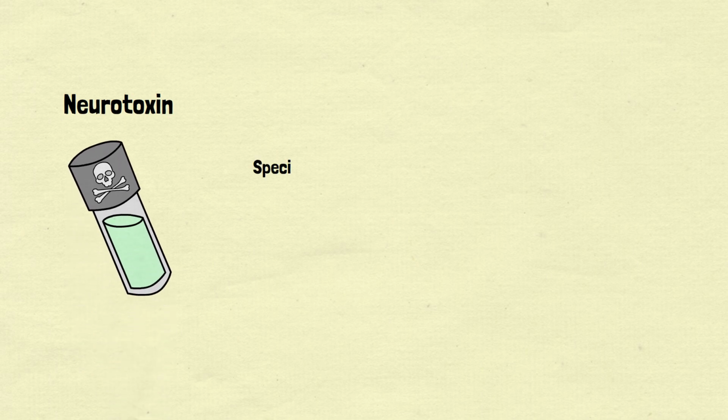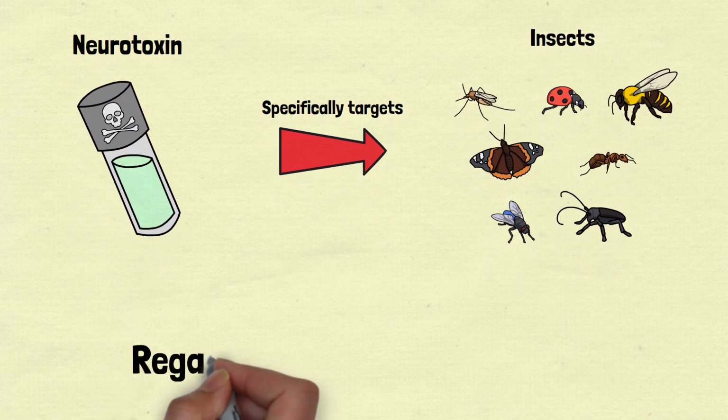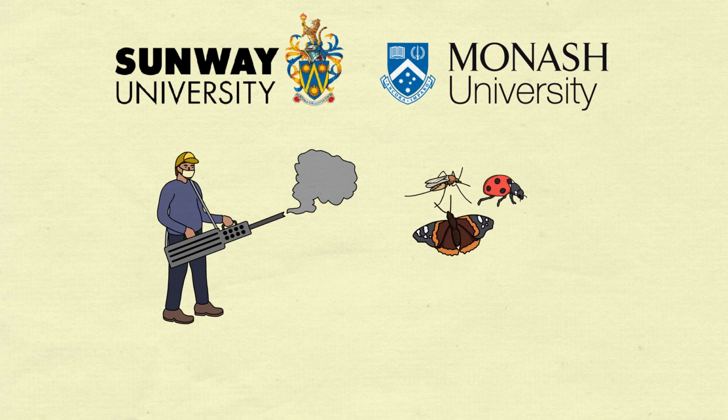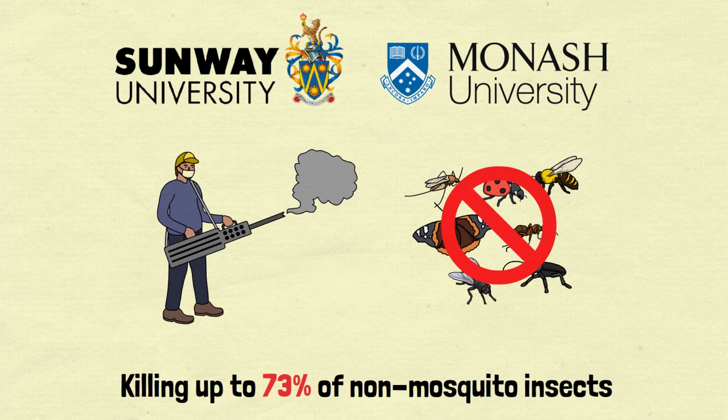The active ingredient of the fog is a neurotoxin that specifically targets insects. However, this neurotoxin kills insects regardless of if it's a mosquito or not. Researchers from Sunway University and Monash University found out that fogging had an undeniable negative impact on other insects, killing up to 73% of non-mosquito insects.